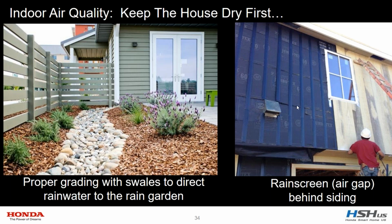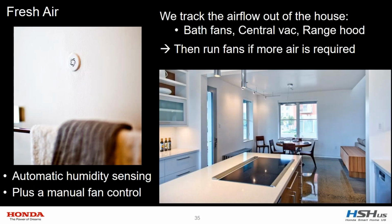And similarly, the siding is also what's called a rain screen design. So we have these furring strips here to gap the siding by about 1/4 inch. So after a rainstorm, a little bit of moisture gets behind the siding, and with that air gap it's able to dry out and we don't have any moisture collecting and seeping into the walls. Inside the house, we have automatic humidity control. So we have these humidity sensors that will automatically turn on the bath fans whenever it senses that there's high humidity from taking a shower.